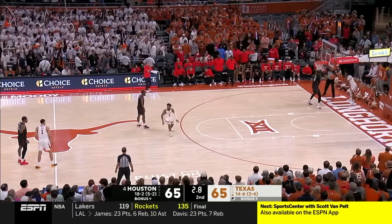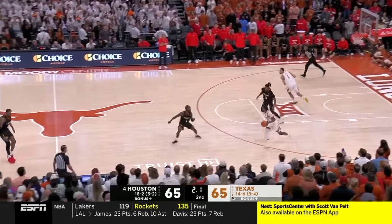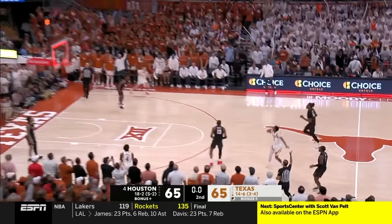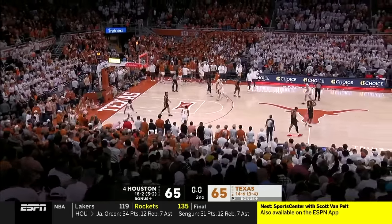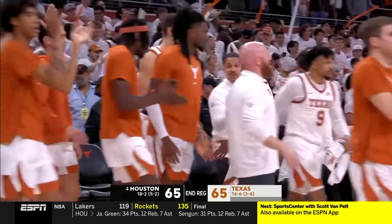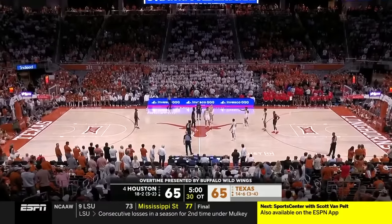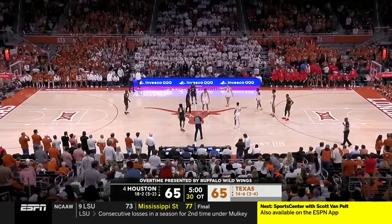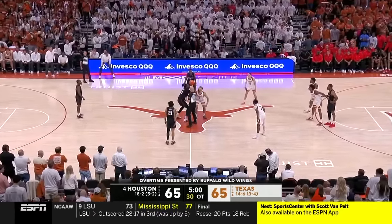Asemus to inbound with the bigger Francis harassing. Dessou, Asemus. Asemus has a look at it. And we're going to overtime. End of regulation time. We'll see how it plays out here. It'll be Dessou and Francis to jump it up. Kip Kissinger to throw it in the air.